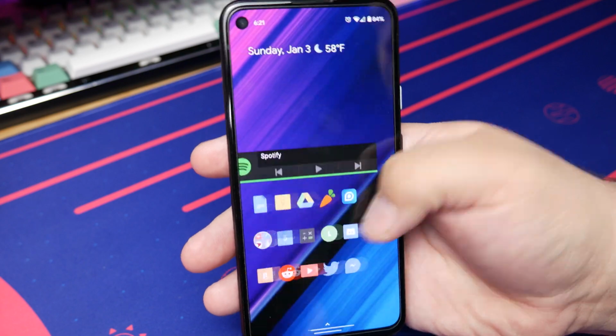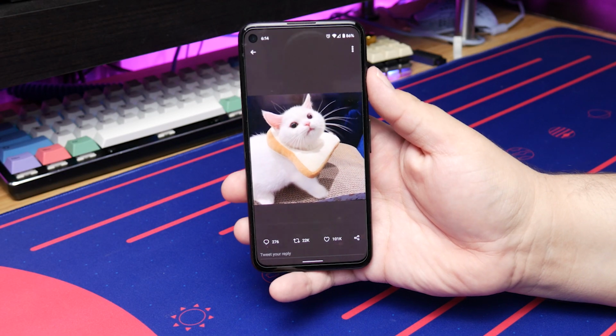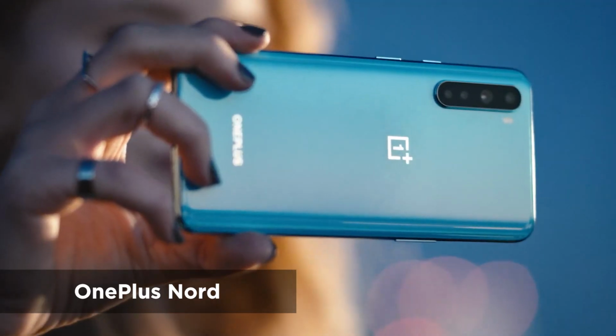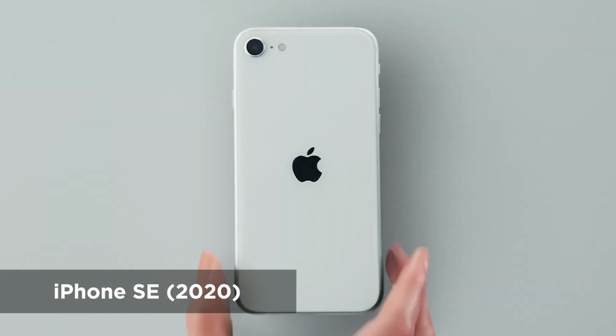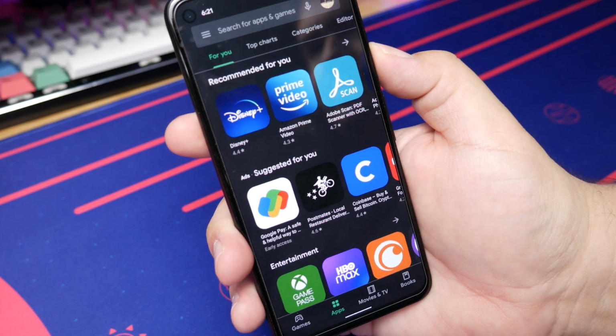Now, it does have its problems. It has some bugs, it has some lag because it's not the most powerful phone, especially in the US compared to some other similarly priced phones. It's not as powerful, for example, as maybe the OnePlus Nord or a couple other phones, but I think those also cost a little bit more, and you can't really get them in the US without importing them from somewhere or buying them on eBay or something. This I just picked up from Best Buy, and it's a great little phone.